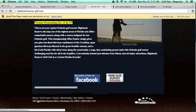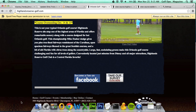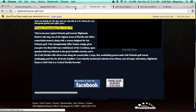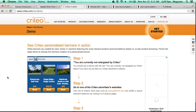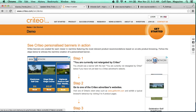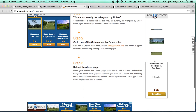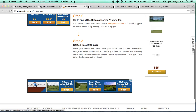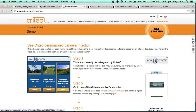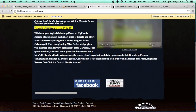And once again, it is waiting for a code from the Golf 18 network. I don't know if you can see that down there or not. Let's refresh it again. There we go. So we have Kissimmee, Kings Ridge, Highlands Golf Club, Celebration Golf Club. We have Ridgewood Lakes, Kings Ridge, Kings Course, Highlands Reserve. So there's more examples of the Golf 18 network, not specific to this website.